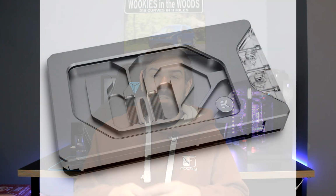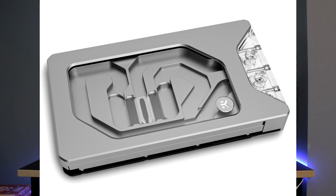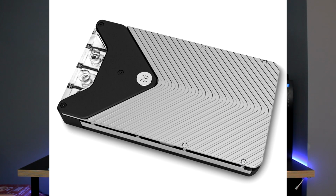So if you want more than likely the best water block for your 3090, it looks like EK may have just made that. They have had other 3090 water blocks on the market for partner cards and the FE card. Now they've released a new FE card block, which is a special edition one. It's completely CNC machined, like a lot of their cold plates, but on top of that, the back plate is completely CNC machined with a very V-shaped fin array, which makes it very interesting.